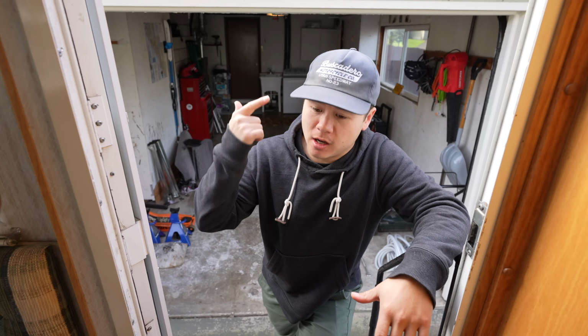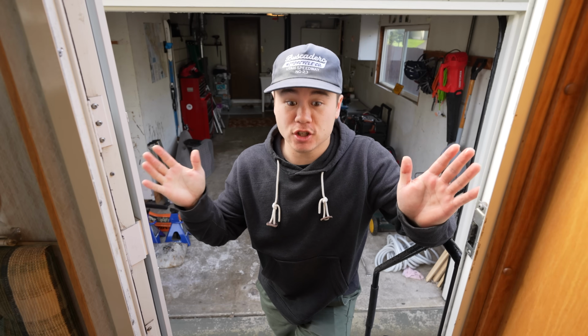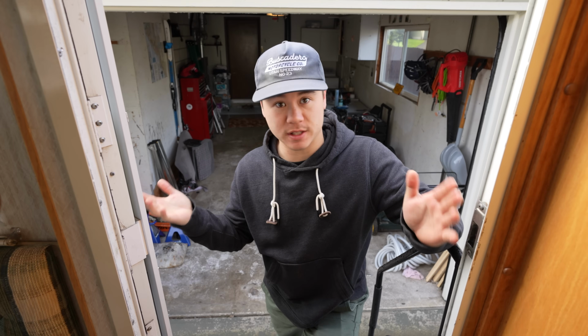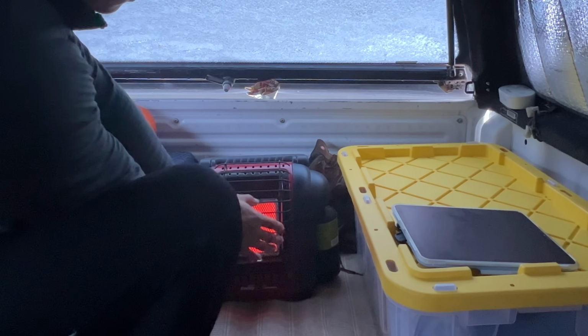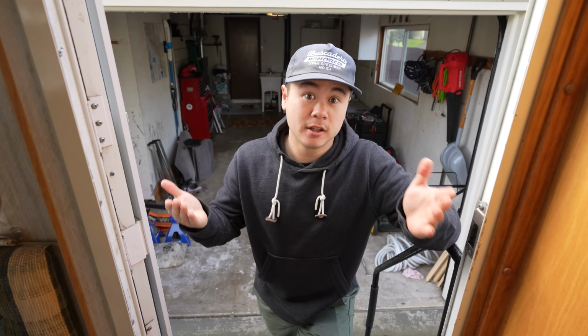Now, whether you're in a tent, a truck topper, a van, a truck camper, an RV, you name it, condensation and winter camping unfortunately just go hand in hand. There's really no escaping it. Things like cooking, running a heater, your own body heat, these are all things that when mixed with the cold temperatures of winter camping are obviously gonna lead to condensation.